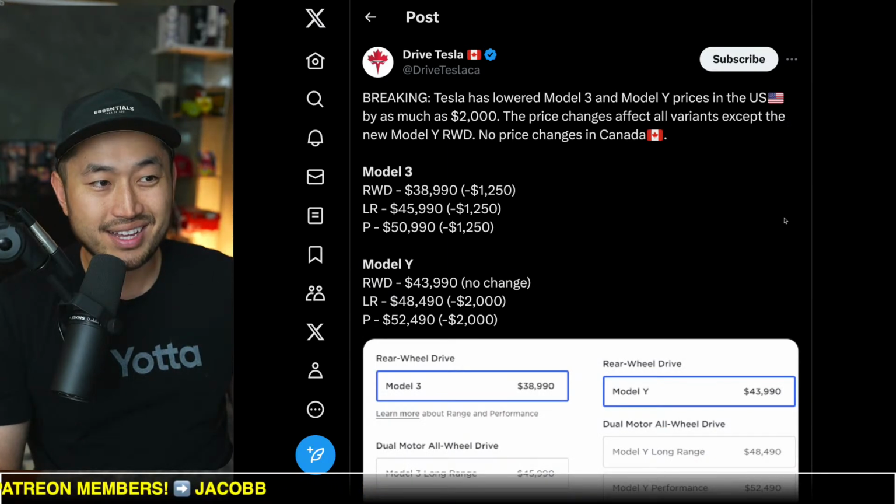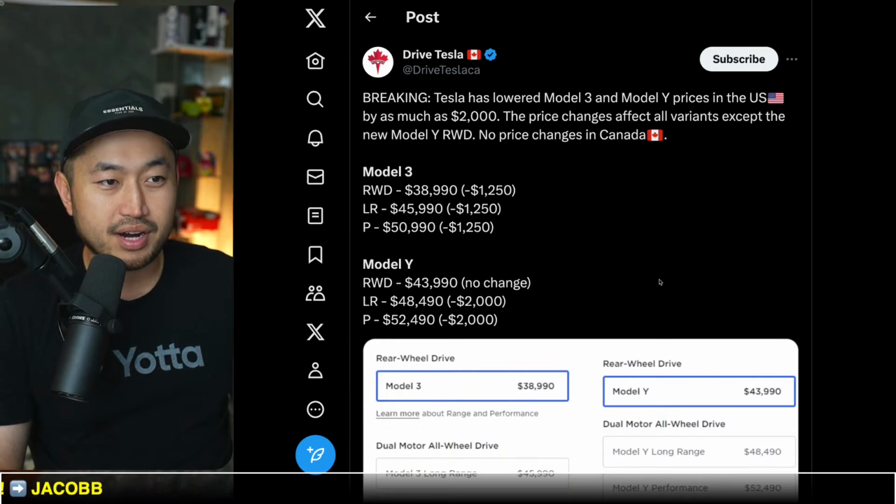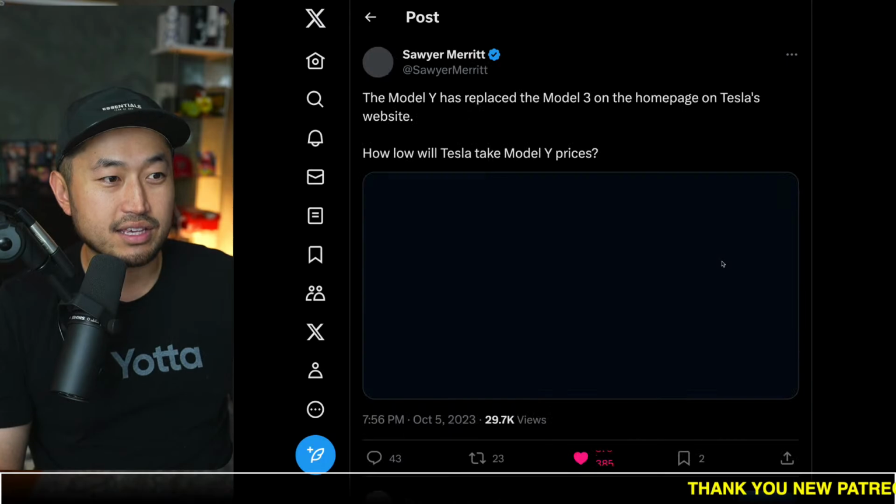Here's another post from Drive Tesla Canada showing all these same price changes as well. No price change in Canada, only in the US.